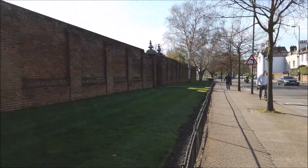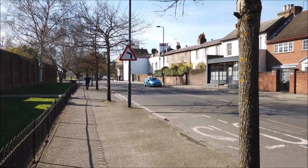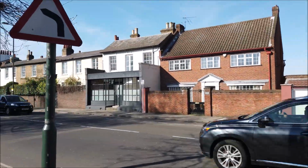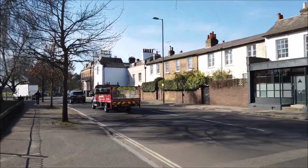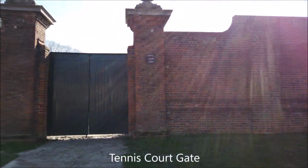So we're walking around the walls now. Very far edges. Lots of little restaurants, coffee shops, businesses along here, and these are the fronts of the houses that I was showing you from within the park itself. And here's the famous tennis court gate there.